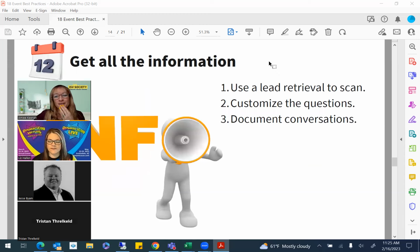Okay. Get all the information. I feel like this is another tough one, because you're using the lead retrieval to scan. You have a lot of people at the booth. You want to make sure you customize those questions. So when people are scanning and answering questions, if they're a lead or not, what products they're interested in. And you might have some really good conversations with people. So document those conversations, put them in the notes, write them in a notebook, make sure everybody again is on the same page as how to collect all this information, because this is the most valuable information for the follow-up. If you don't have this, you don't know what you're going to tell them when you get back to your office and you've scanned all these people, if you haven't documented any of this information.